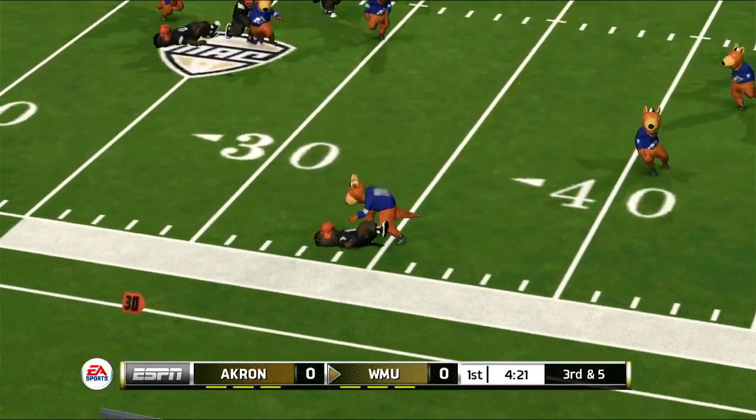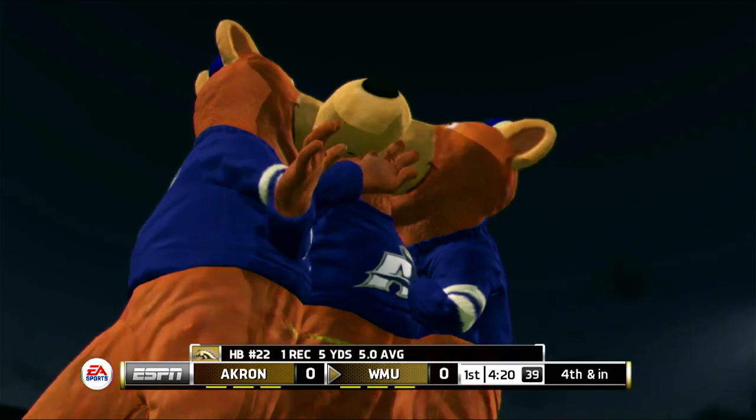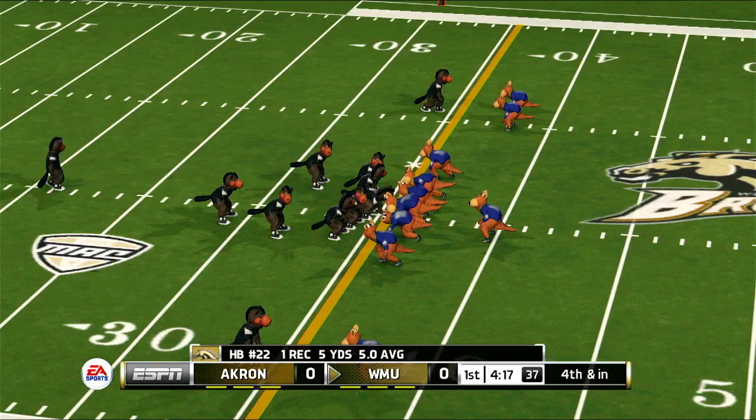Catches it, and he's looking for more. And he has it on the corner. Nice gain, but not enough for the first down. Yeah, that's a nice play there. They did everything right except get enough yards for the first down.